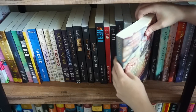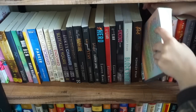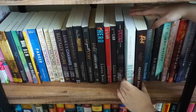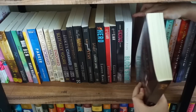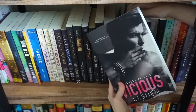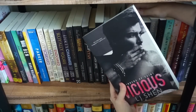Someday Someday by Emma Scott is another one that I've heard is super emotional. I think that's a male-male romance. Similar to Brittany C. Cherry, I have not read any Kennedy Ryan because I know she's gonna destroy me. I tried to read Real so many times and every time I put it down, I'm just allergic to emotion. Vicious by L.J. Shen, I think we might unhaul. I did really like this book, but I don't care for her as an author anymore.